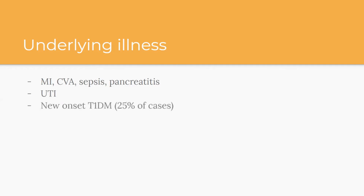And actually, if this is the first time that you've had a high blood sugar, sometimes this is a newer onset of type 1 diabetes, which again can happen anytime in the lifespan. It typically happens in childhood versus, I think, young adult is the other time, but just something to keep in mind.